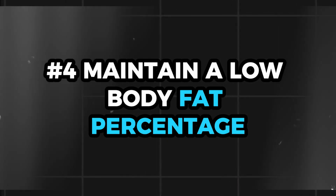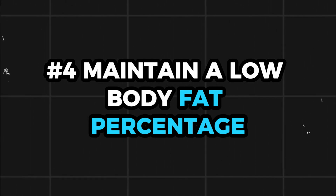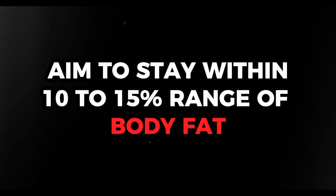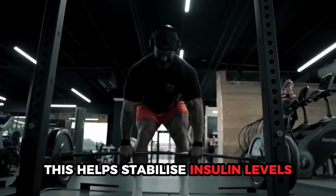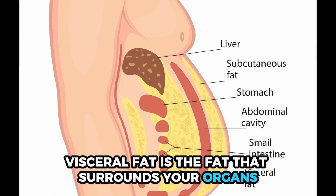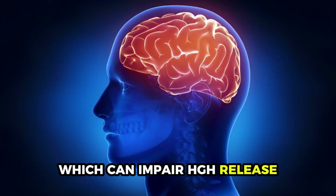Tip number 4. Maintain a low body fat percentage. Aim to stay within 10 to 15% range of body fat. This helps stabilize insulin levels and reduces visceral fat. Visceral fat is the fat that surrounds your organs, which can impair HGH release.